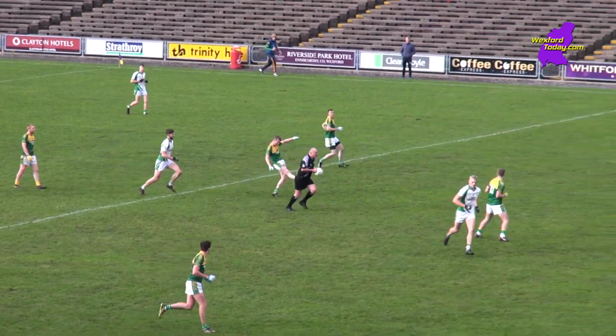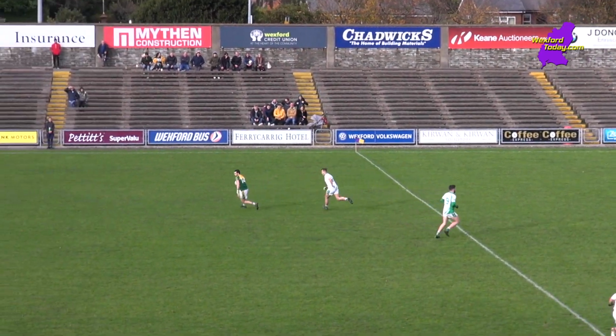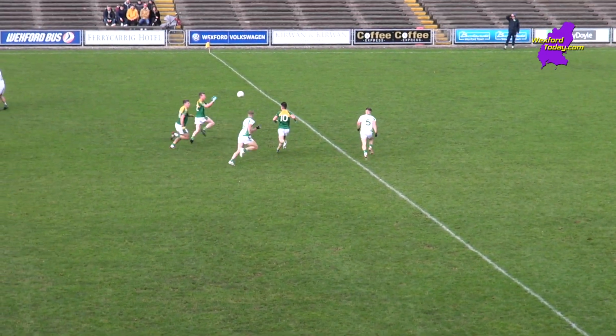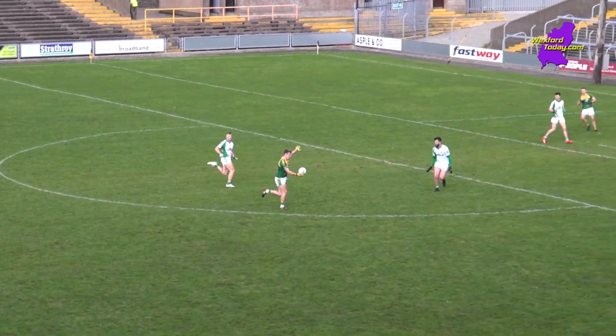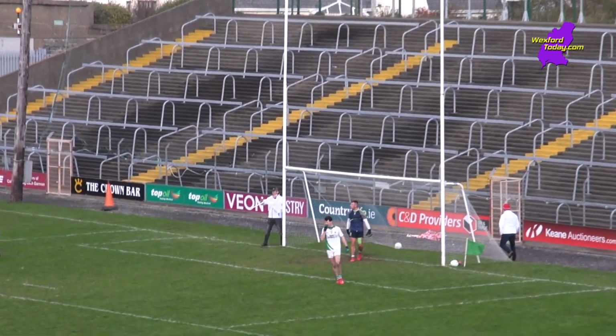It's blocked off there by Colin Farrell, but they get the breaking ball. Owen Kelly gives a long ball in here to Kevin Dunn. Kevin Dunn is showing really well for the ball. Kevin gives it across here to Caldoyle. Caldoyle's got 1 point to his name. Bunclody looking to break. They've got a lot of space. Gives the ball out to Aidan Nolan. Aidan's going to have a shot at goal. And that's a good score from Aidan Nolan. That's a great score from Aidan Nolan.